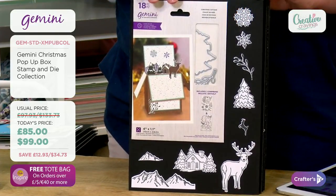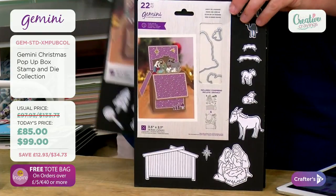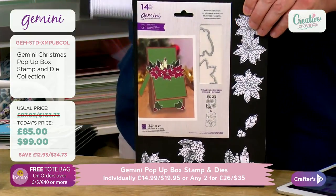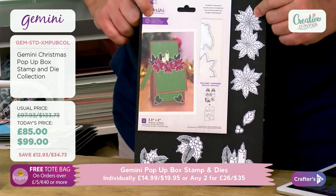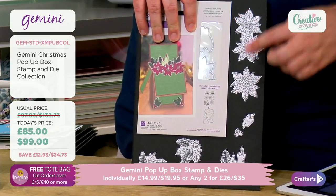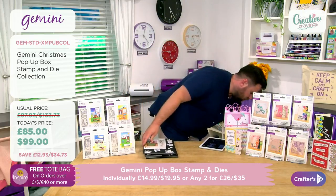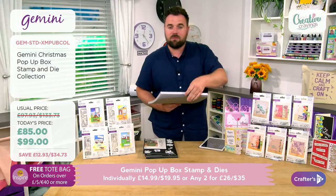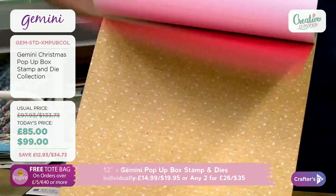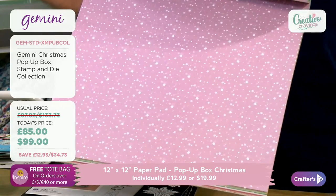This one here is your Christmas cottage, which is beautiful. You've then got the gingerbread men in there as well. That one is the nativity scene, which is called Away in a Manger there as well. And then finally, you've got that lovely poinsettia delights is what we are calling that one. And these would be great actually just making things like wreaths with as well, separately of course, or you could use them as part of your pop-up. Now remember, you're getting the rocker blocks in there, you're also getting that wonderful paper pad. Now the paper pad, of course, it's going to work beautifully with all your pop-up boxes. You could absolutely use this for your general Christmas crafting as well if you want to. Some really beautiful Christmas themed papers in there for you.